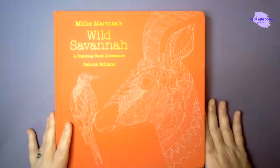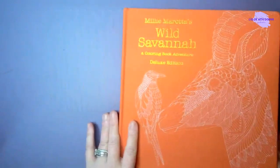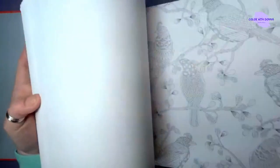And then I have Millie Murata's Wild Savannah, a coloring book adventure deluxe edition. I don't think anything's colored in here either. Nope.